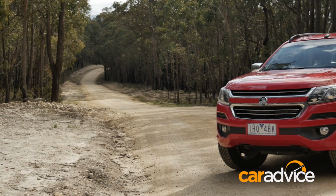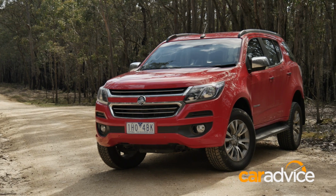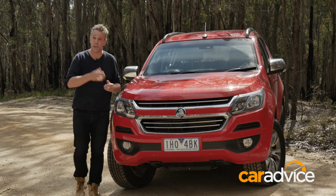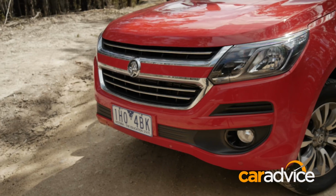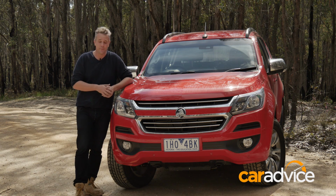Now, while it may look like a new face and some snazzy wheels, the transition to Trailblazer has actually got a lot going on. So what's changed? Well, obviously the front of the car, which is shared with the Colorado truck. There's a new grille, new fascia, new bonnet and new lights, which have LED DRLs across the range.